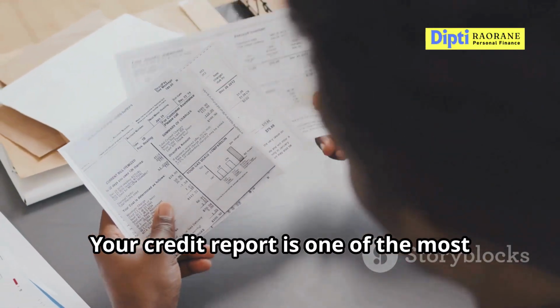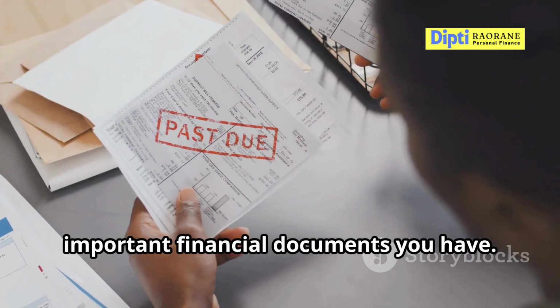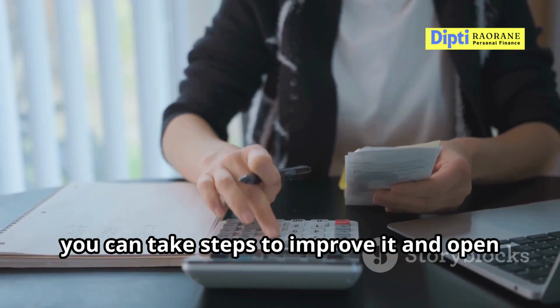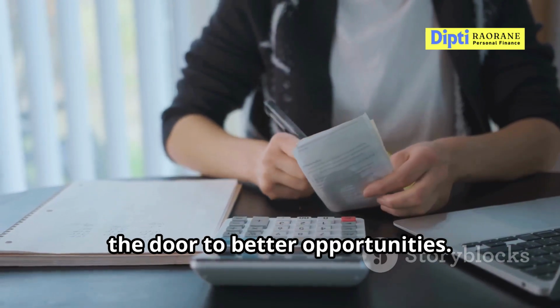Your credit report is one of the most important financial documents you have. By understanding what's in it and how it impacts your financial life, you can take steps to improve it and open the door to better opportunities.